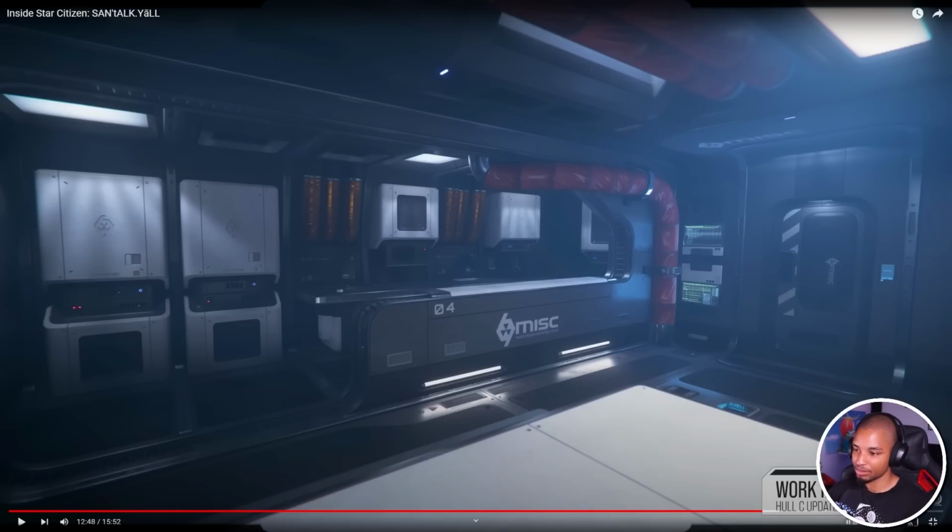I want to say it's a little bit conservative. It's clean. It's not frilly. It seems like it gets the job done. It's a little bit less utilitarian than something like Drake or RSI. Has that industrial flair of Argo though.